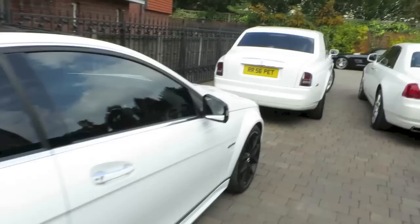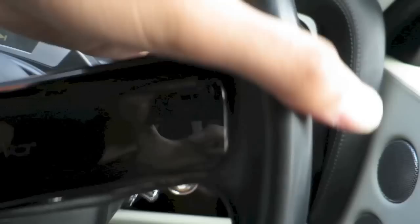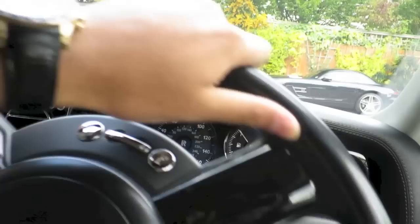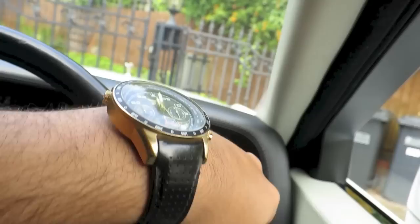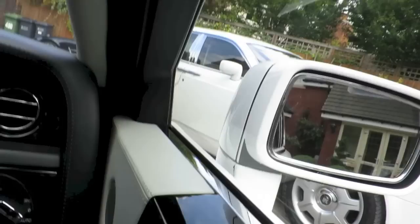Alright, let's move this beast out of the way. And pull up my car. Yeah, I don't know if you guys know, but the key fob is like the 7 series. Tiniest of mirrors for such a big car. It's not as bad as the Bentley Flying Spur ones, the Continental ones, but it's up there. So I think that should do. Then we'll just move over the C63 now.